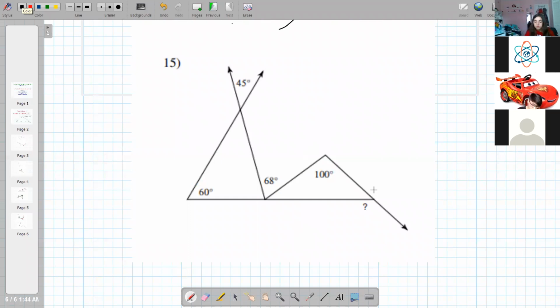We're looking for the question mark. The only way to find the question mark is to know this. The only way to know that is to know the other angle in the triangle. The only way to know that is to know this angle. And the only way to know that is to know this angle. So we got to follow that chain from one step to the next. I'm gonna give you 2 minutes to kind of play with this and see what happens.